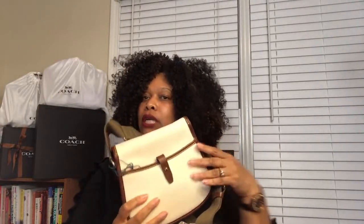I would have preferred something different just because of the potential of transfer, but for me, color transfer with pebble leather is the easiest to manage because warm, soapy water and it will wipe clean. This baby with my little rain boots, my winter boots during this time of year, absolutely perfect.